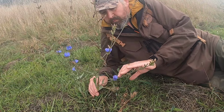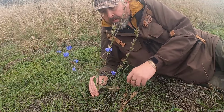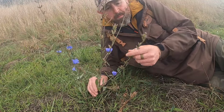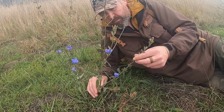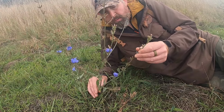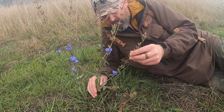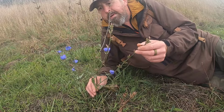It has nice bright, light bluish lilac, purpley sort of flowers. But I've never actually tried using it or done any homework in regards to how you would utilise it, sort of into a concoction of sorts.